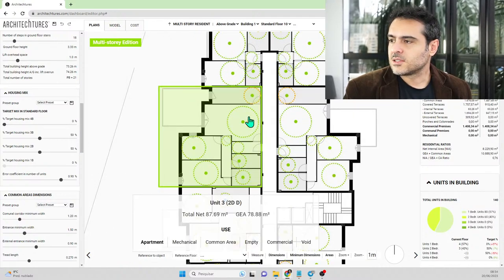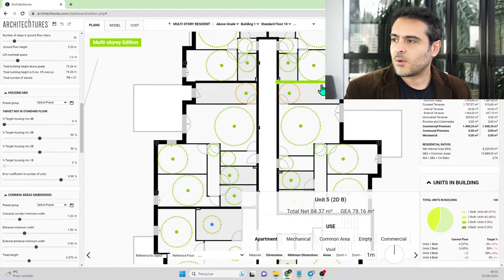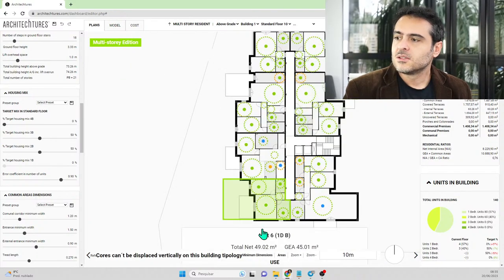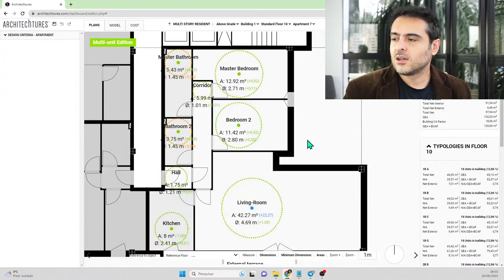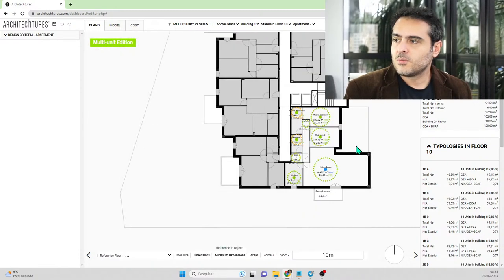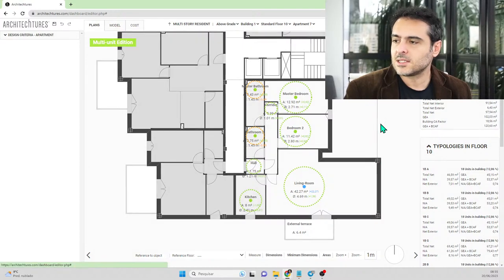Okay, now we have this. Now we have a mix of 3-bedroom apartments. So let's see what it's making here, right? Sometimes it creates something crazy like this. Then we can go back here, for example. Let's say this living room is too big. We can't do this too big, so we can make a manual editing as well.